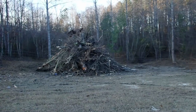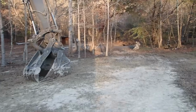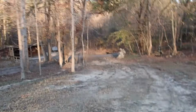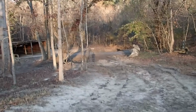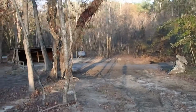All done. Got the brush piled up. Got my tracks nice and muddy. Managed to get everything done today. I'm gonna let it dry a little bit, and whenever I come back and move the machine out, slick this up a little bit better. It's pretty much just liquid sand right now, but it's a nice creek crossing.